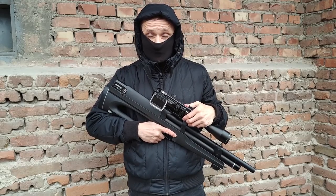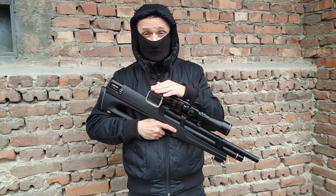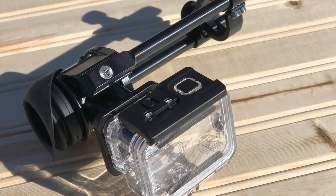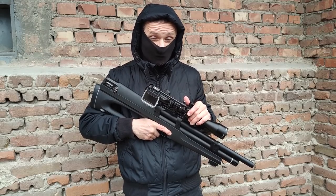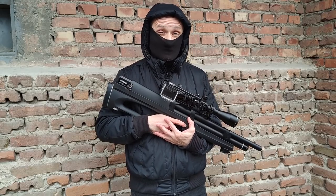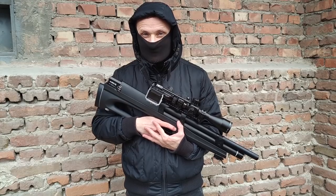So we just spent a couple of hours indoors in my new permission in the warehouse with my Huben K1 in .25 caliber. The problem is that my scope cam setup is not good enough for filming in these low light conditions. It's not dark, but the light is not sufficient for the side shot in the Eagle Vision lens. So I decided to go out, go to the silos at my older permission and record some more headshots for you to see. It's cold today, it's windy, and it's also raining, but there are some pigeons, and I think that the light is sufficient for some nice scope cam footage. Let's see what we can record. See you in a bit, guys.